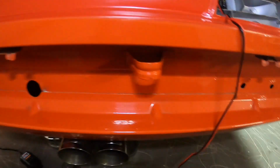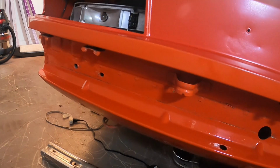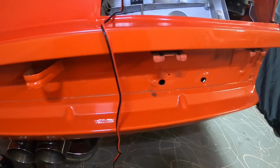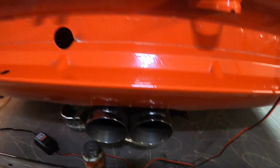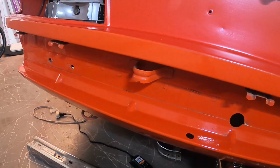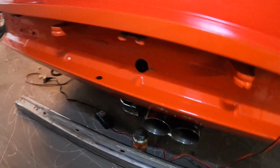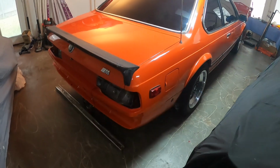So that was good. And then I cleaned up under the apron here, under the bumper, and that came out real nice as well. You can see it was pretty grimy before, and I'm surprised how nicely it came out. There's the new exhaust tips. My friend Blake and I, he did all the welding and the fabrication on the stainless mandrel system we put in, but I'll shoot a different video on that coming up.